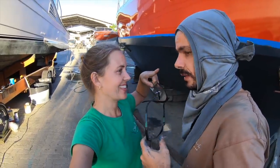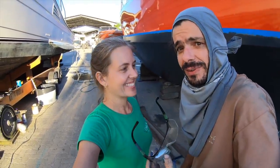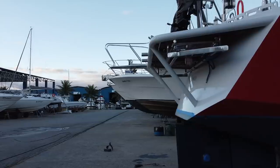With sails and engine. Hopefully with everything so we can untie the lines. Today we still have one more thing we need to do.